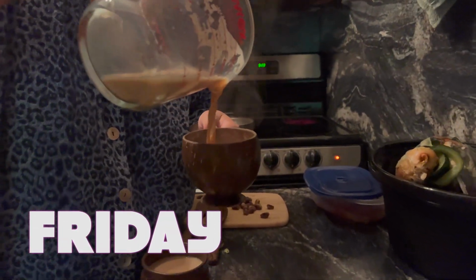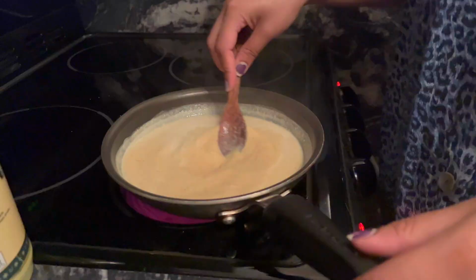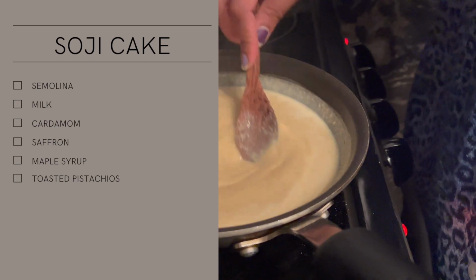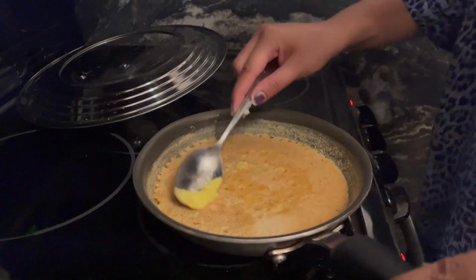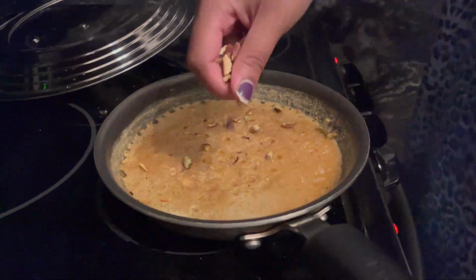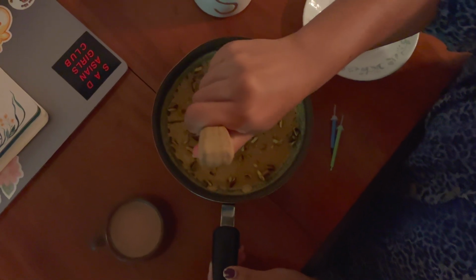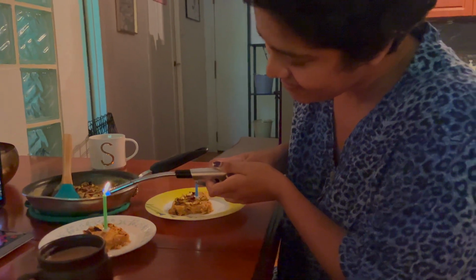The next morning, I decided to make some chai and drink it in this cute coconut mug that my godmother got me. And we paired that with soji cake, which is basically semolina porridge steamed so that it looks like a cake. My mom used to make it this way for me when I was a kid to make porridge more exciting. To honor her, we decided to cut the soji cake into slices and blow out some candles.